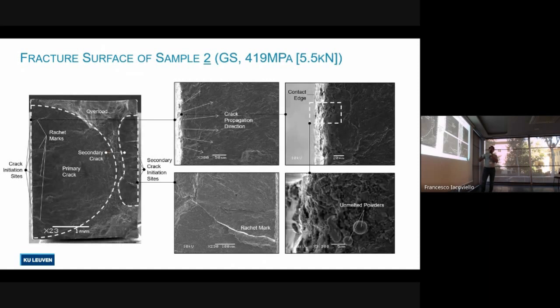So here we see a fretting fatigue failure fracture surface. We see multiple cracks initiating at the contact interface, and then we see these ratchet marks, which show that these cracks propagated and overlapped each other, and they formed a big crack which propagated till the end, the failure of the sample.